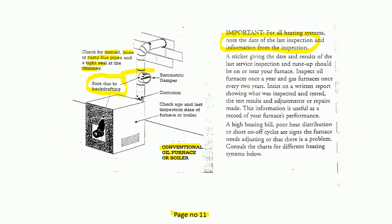And this helps a lot. Most people lose such important information, or the phone or the contact number, whenever they need it. And of course, this will be a great help for you as a home inspector just to see what's happening. So a sticker giving the date and the results of the last service inspection and tune-up should be on or near your furnace, because don't forget the furnace itself is very hot. So they have to put it in some place which can last and also is very clear.